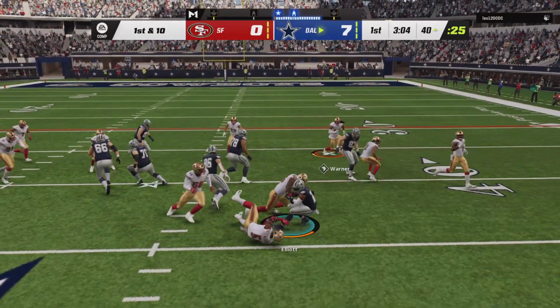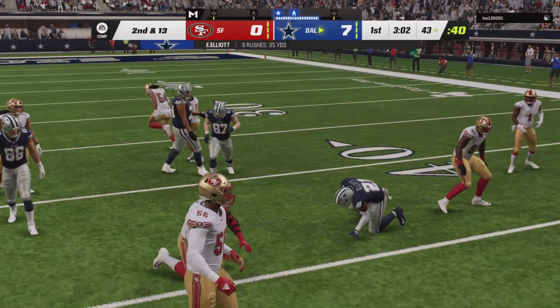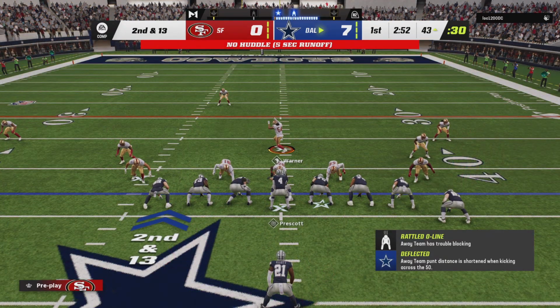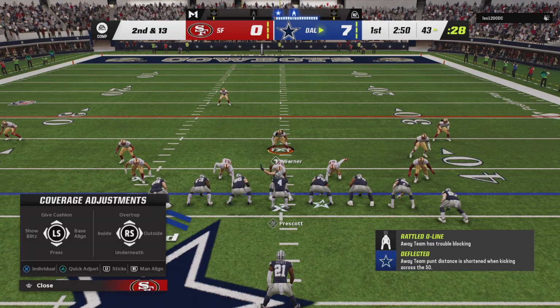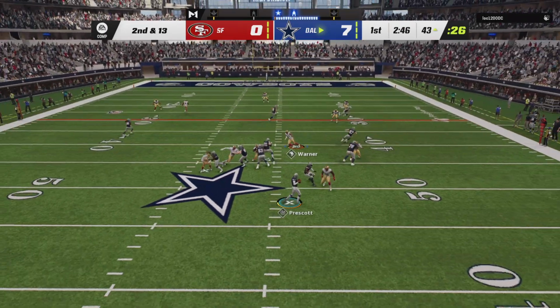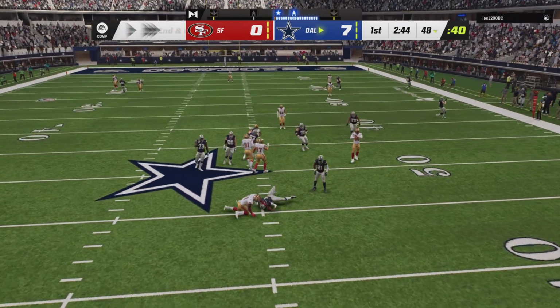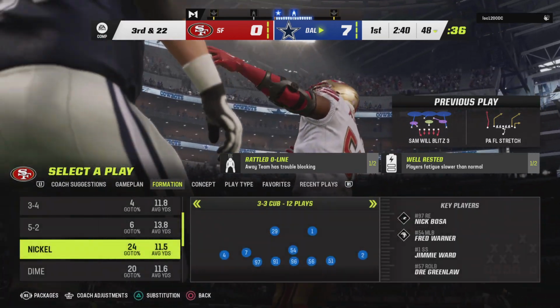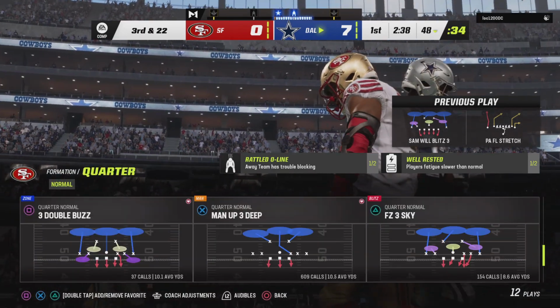A first down carry by Elliott. And they went the wrong way there. Losing yardage back at the 43-yard line. Off play action to Elliott. Here's Prescott. Rush coming, and he's taken down. That's Azeez Al-Shaair getting through for the sack that time.